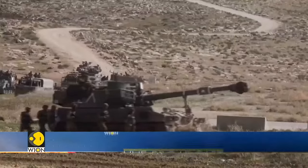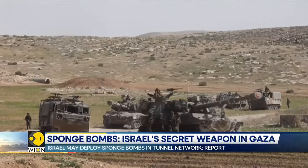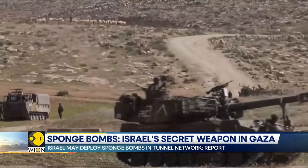Now, sponge bombs could be Israel's secret weapon to fight the Hamas underground tunnel network under Gaza. Reports say the Israel Defense Forces, the IDF, has been testing these chemical bombs for a few years now. The devices were deployed in 2021 by Israeli soldiers during training exercises inside a mock tunnel system at an army base.